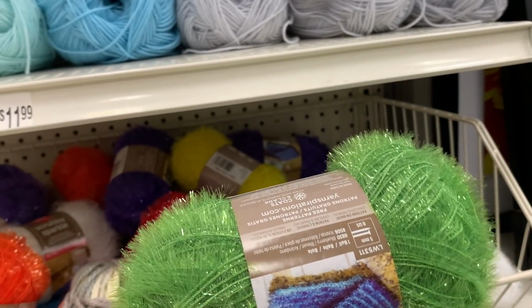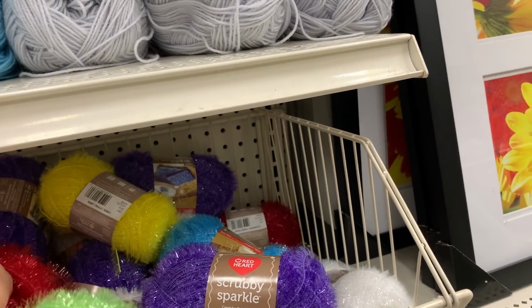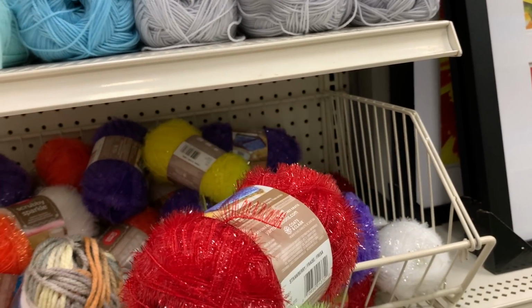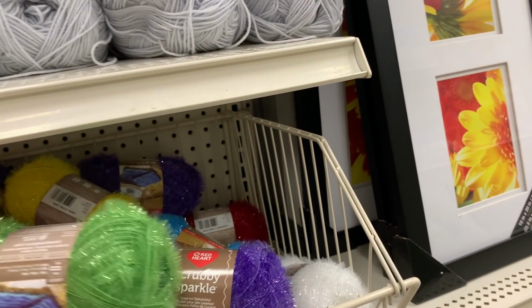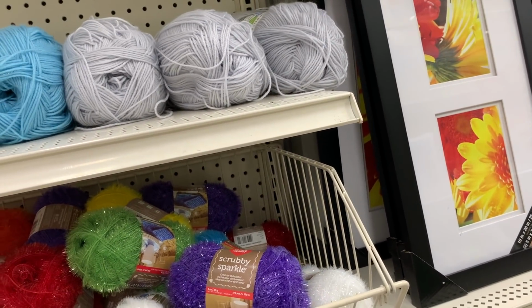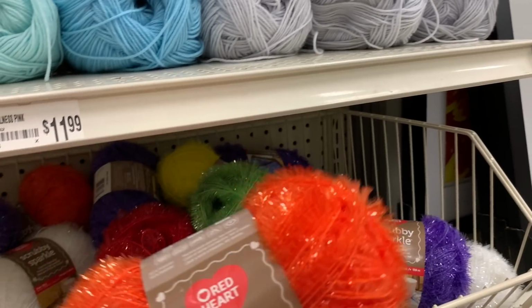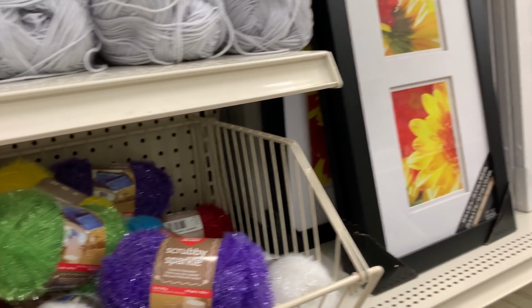And there's green. Okay. Would it be totally wrong if I did that? Halloween tree? I'll think about that.